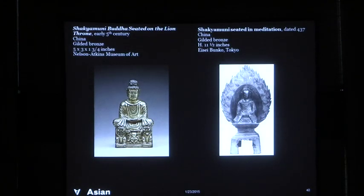And so we get every indication that Fo Tudong was successful in his venture. He converted thousands of people in the northern part of China, and he established nearly 900 monasteries.